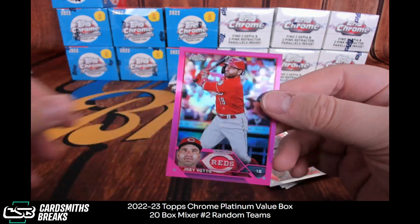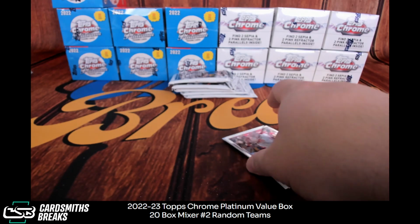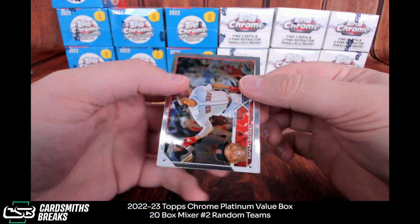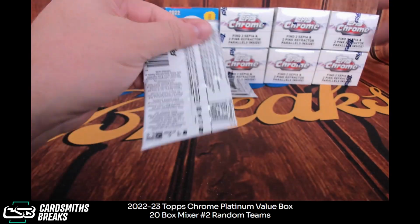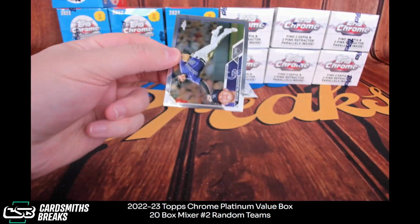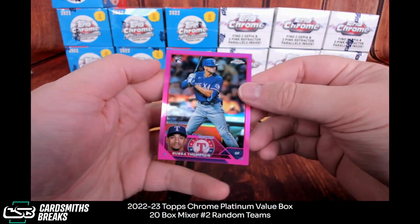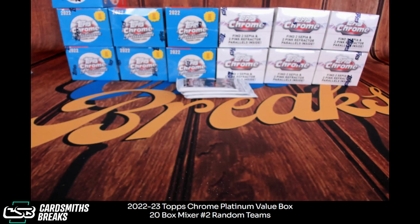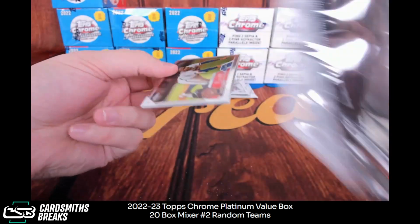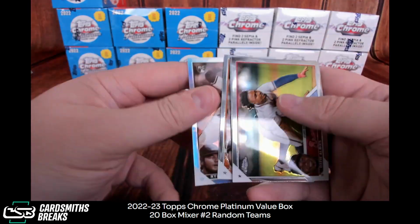A couple of autographs in the break already. And a Joey Votto, Jacob. Bubba Thompson, pink rookie, trooper, Pete Alonso refractor, Ryan Nelson, sepia rookie.